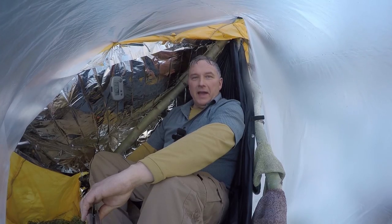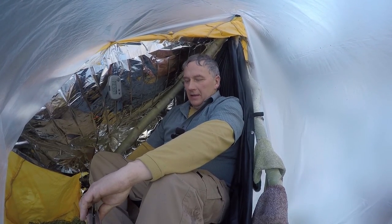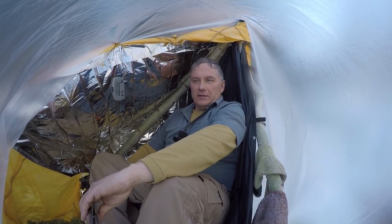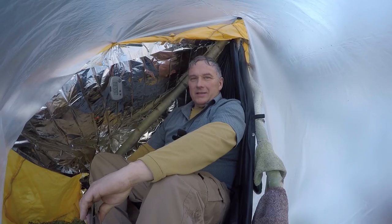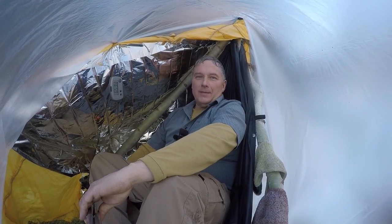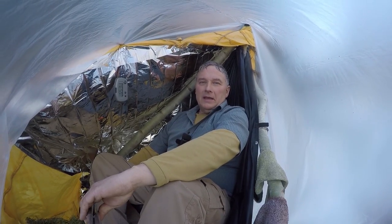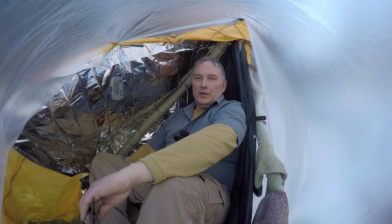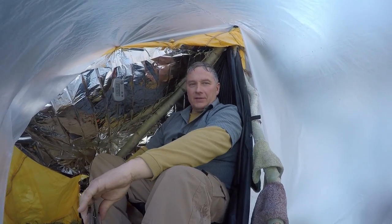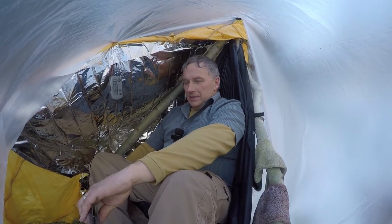All right, so here I am inside the shelter, and this is very cozy. If you can sleep in a Lazy Boy or something like that, you can easily sleep in here, no problem at all. You can adjust how much it reclines by the third leg of the tripod, by how far back you put it, so you can slope it down more or more upright very easily. And this worked very nicely for me last night.